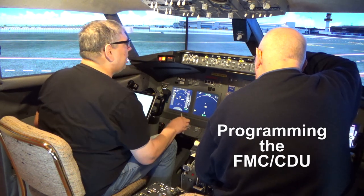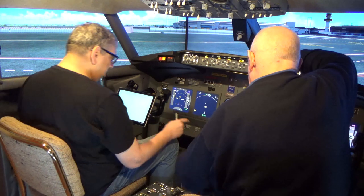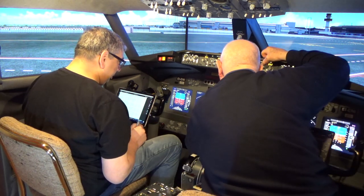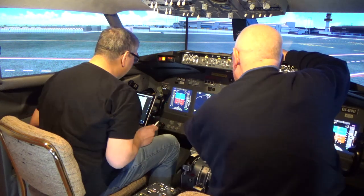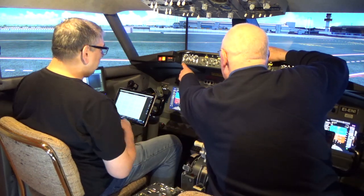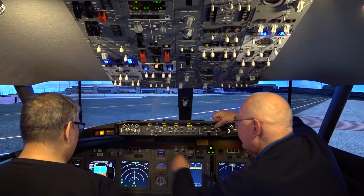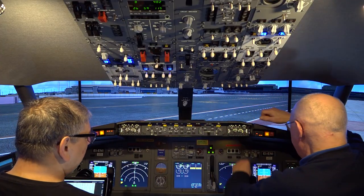Well, which gate were we at? We're at 608, so we'll put that one in. It goes into temporary, and then it lightens everything up. Now, if you push this button once, it will bring up the weather. Yep, and I'll push this one.